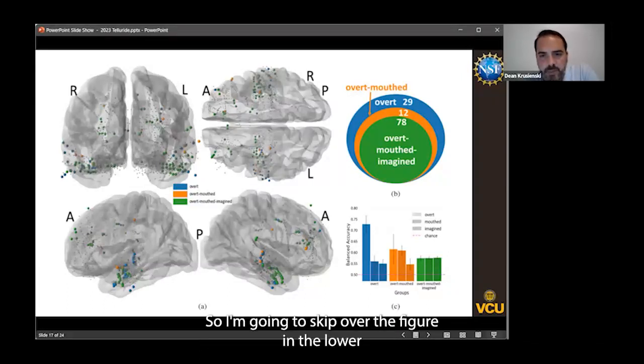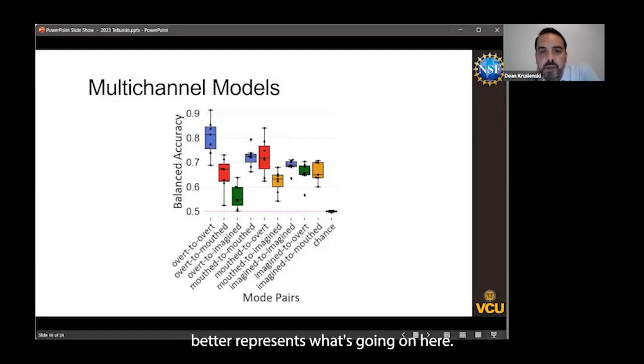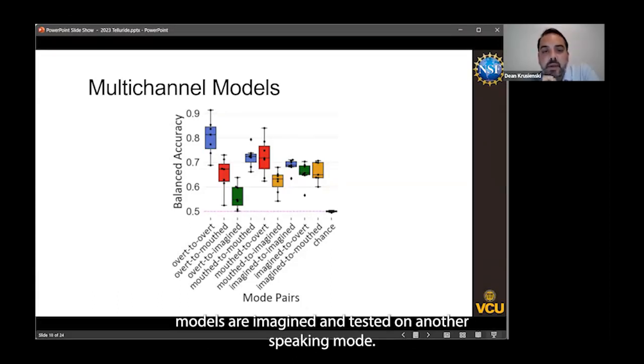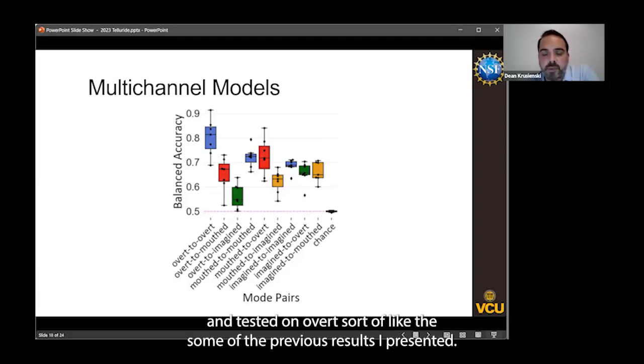I'm going to skip over the figure in the lower right-hand corner, because I think I have another figure that better represents what's going on here. This looks at models trained on one speaking mode, meaning overt, mouth, or imagined, and tested on another speaking mode. What we've presented in the past, and what many other groups present, is showing what happens when you train a model on overt and test it on overt, like some of the previous results I presented.